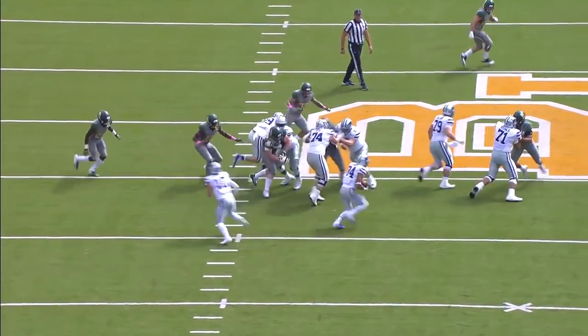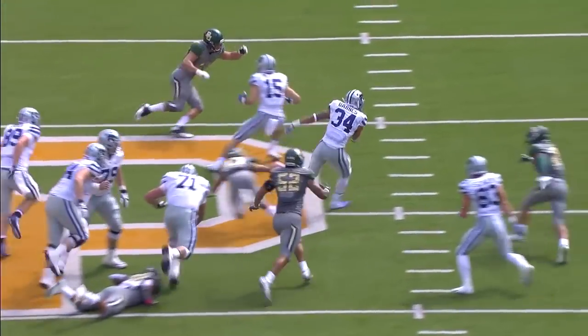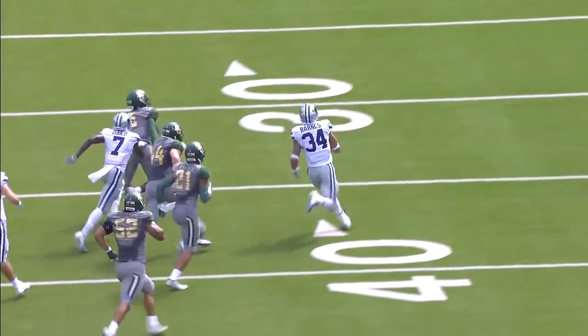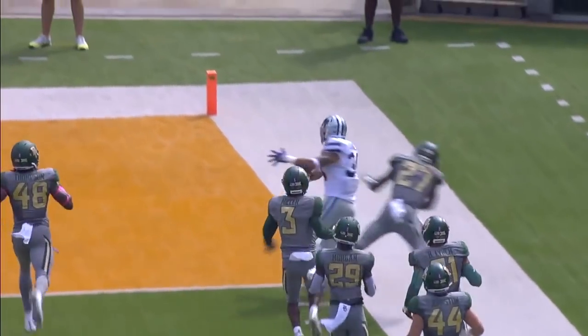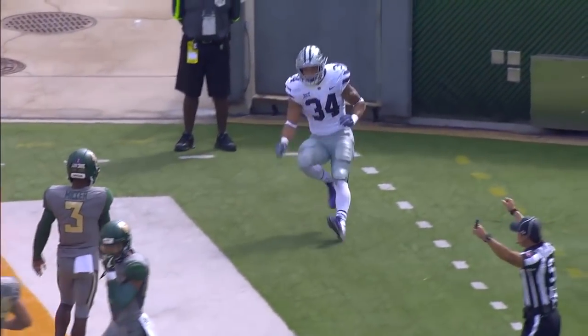And that's the threat you have when Skylar Thompson is in the game. The defense softens up just a bit, and you give Alex Barnes just a little bit of extra room, and he's gone. He really doesn't have a ton of breakaway speed. He's a great all-around back, catches the football, blocks really well.